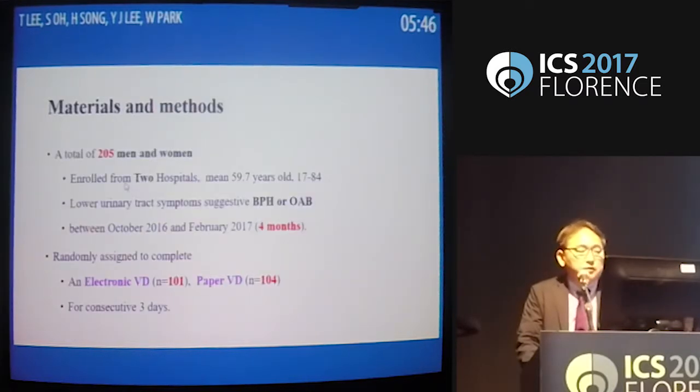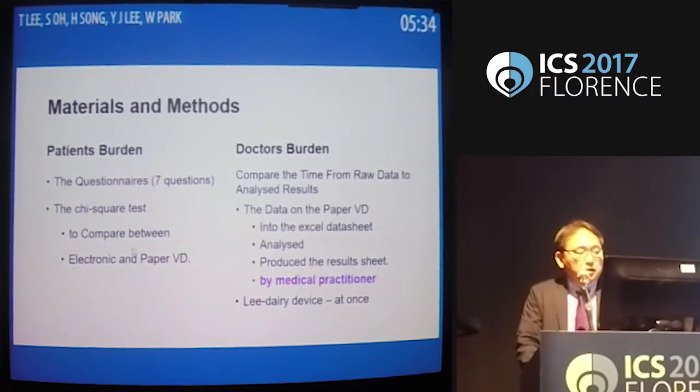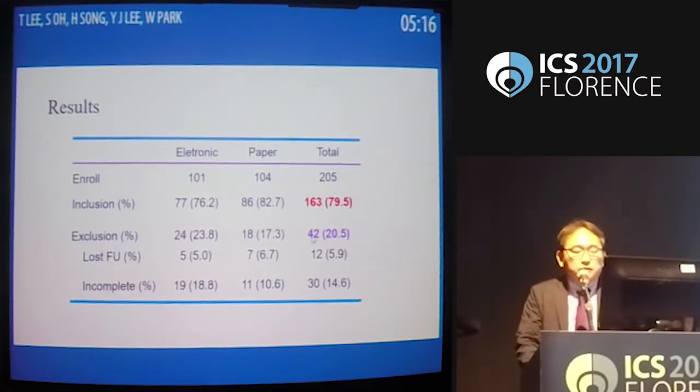A total of 205 patients from 2 hospitals during 4 months were enrolled, and then they were randomly assigned to 2 groups. The patient burden was evaluated with 7 questionnaires, and the doctor's burden was measured with the time from raw data to analyze the results by medical practitioners. 42 patients were excluded due to the lost follow-up or incomplete charting, and then actually 163 patients were evaluated.